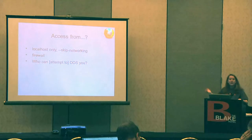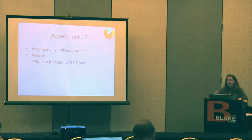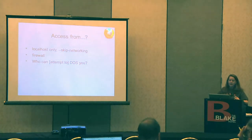Again, firewall. Who can attempt to denial of service attack you? Even if they don't have a username, even if they don't have a password, they can connect to your TCP port on 3306, and they take one of your precious connections.